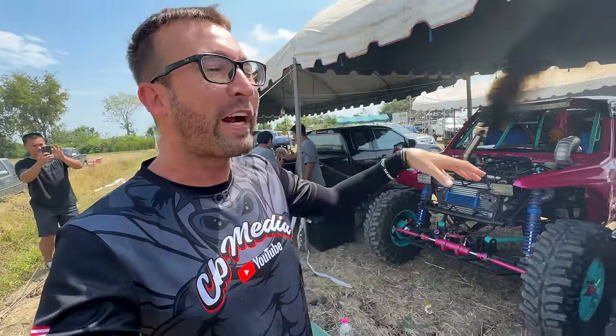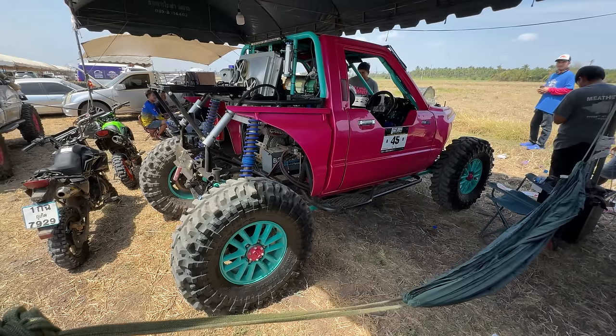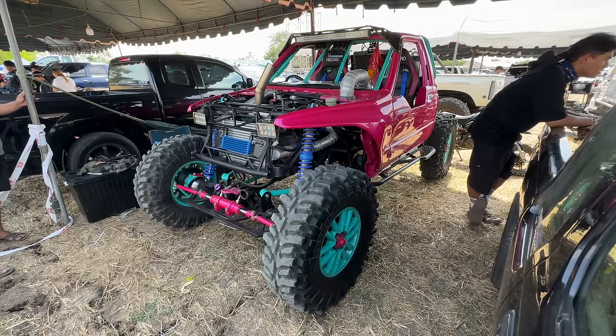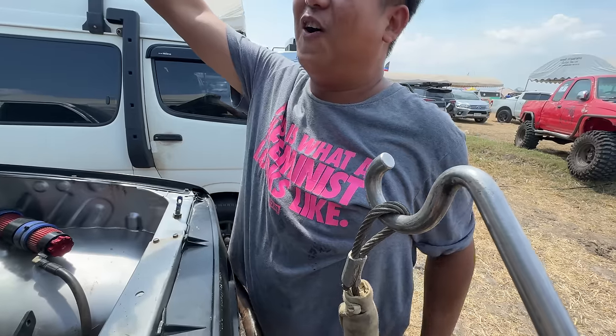This is also a Toyota Hilux, but it's an older generation from like the mid 80s. And again, with the Isuzu D-Max turbo diesel. This thing right here is nasty. Long, long, long.